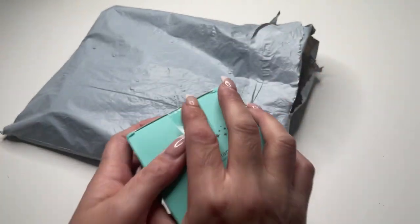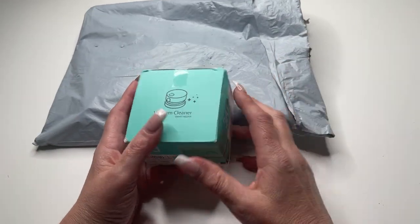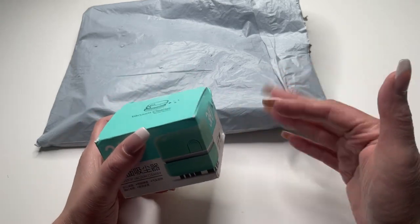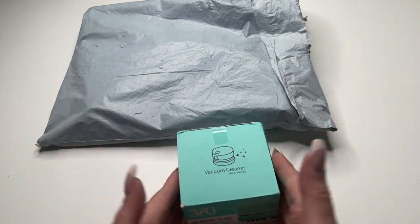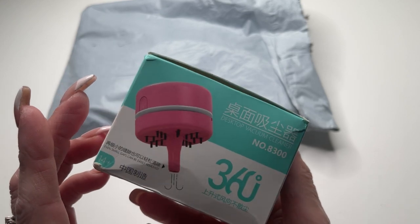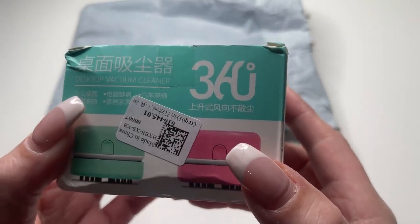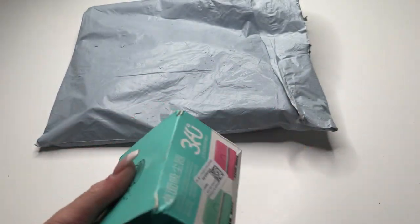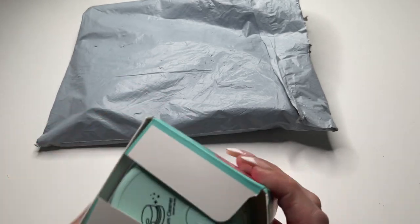I took it out so that I could reference what it is. And guys, I'm telling you now, you've probably seen these products by a million other creators. But I've never had these things. So I thought I'd get one. And it's apparently some sort of vacuum cleaner. It says desktop vacuum cleaner. Shall we get into it and see what it's like? We might as well do it together, right? Because why not?